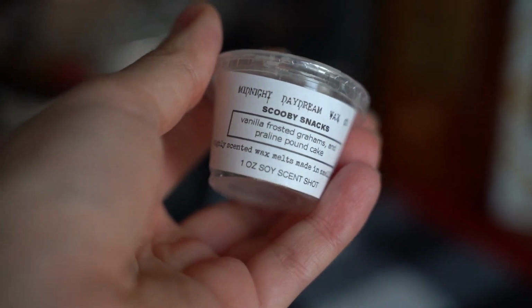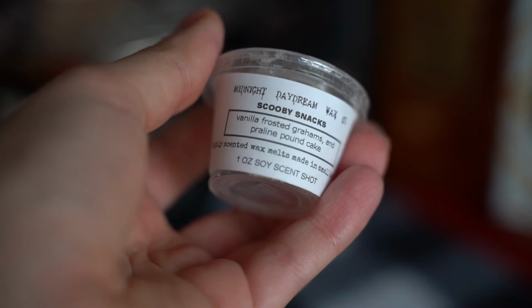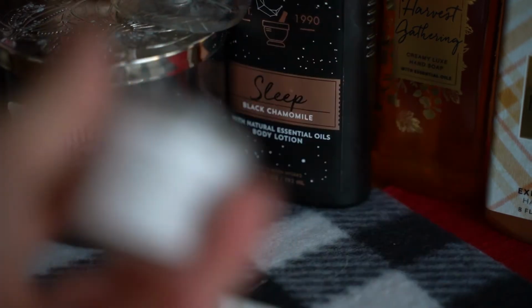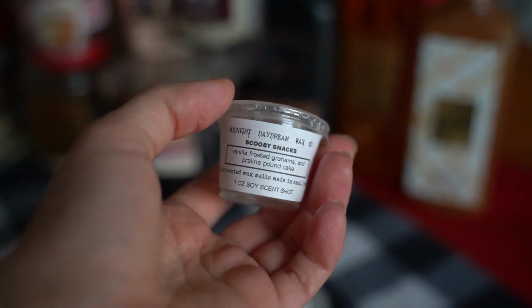This is Scooby Snacks. This is vanilla, frosted grahams, and praline pound cake. This one is really nice. To me it reminded me of s'mores or toasted s'mores. There's a scent from Bath and Body Works that I had that had a graham cracker note in it, and this one was what I would have wanted that one to be.